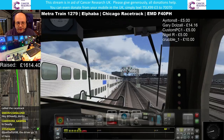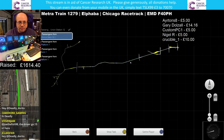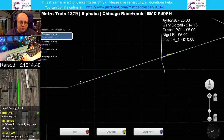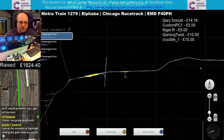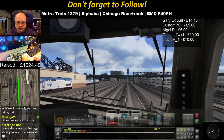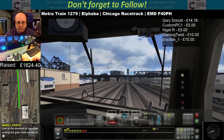Why is it called the racetrack? Well, we've got a highball, so we're good. Because it's kind of straight, and it's a four track. Well, that's three, but bits of it are. You end up running parallel to a lot of services, so it has a sort of racetrack feel to it. It's not that the trains actually race officially.